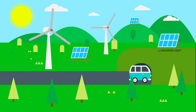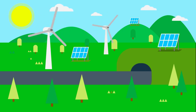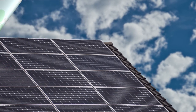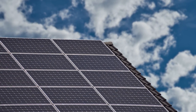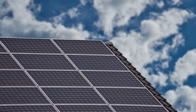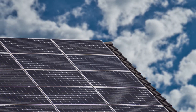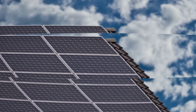DIY solar power costs significantly less than professional PV installation. Installing your own solar energy system keeps more money in your pocket because you avoid paying the hefty labor fees and additional expenses of hiring professional PV contractors. Once you subtract the state, federal, and local tax credits, rebates, and grants you receive for installing a photovoltaic array, most customers end up paying, on average, about half the cost of a professionally installed system.